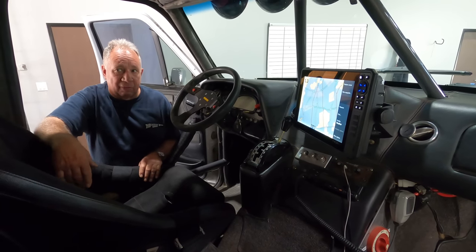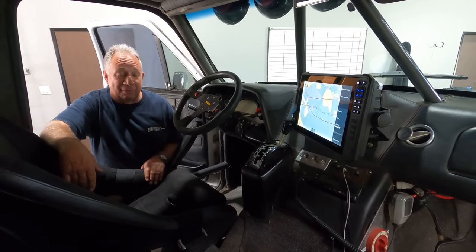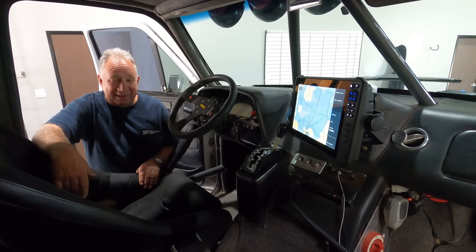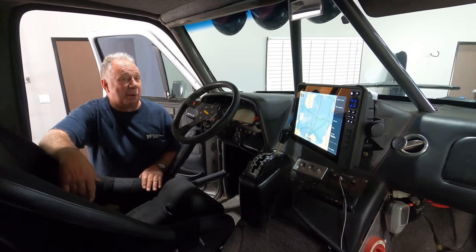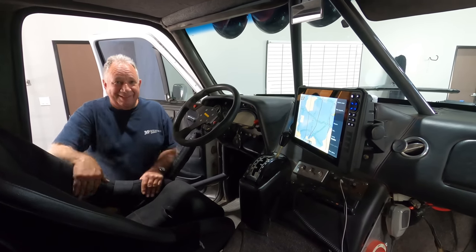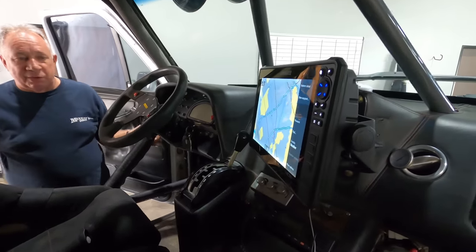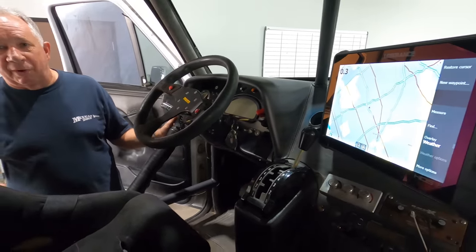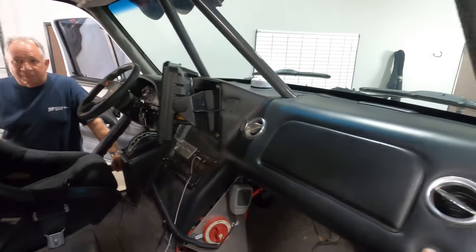When you're in this car for long periods of time, everybody thinks off-road's fun for 20 minutes. At 10 hours, it's, please get me out of this thing. I don't want to ride in that thing anymore. But when you're pre-running a lot, you just go around and around and around.